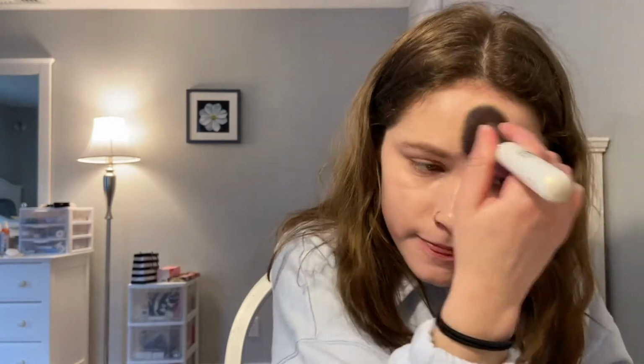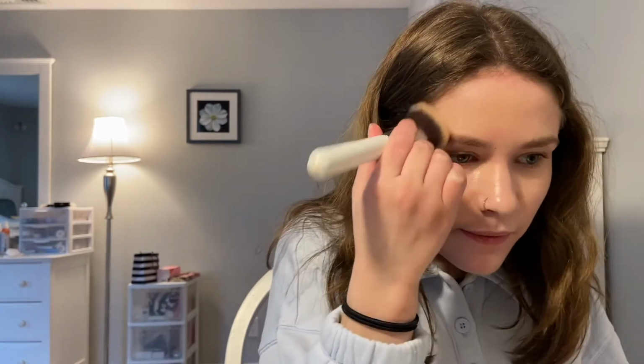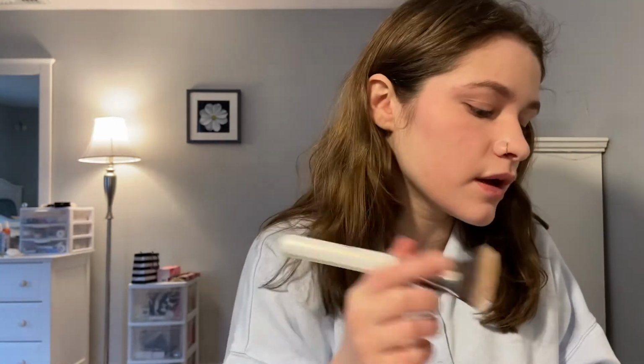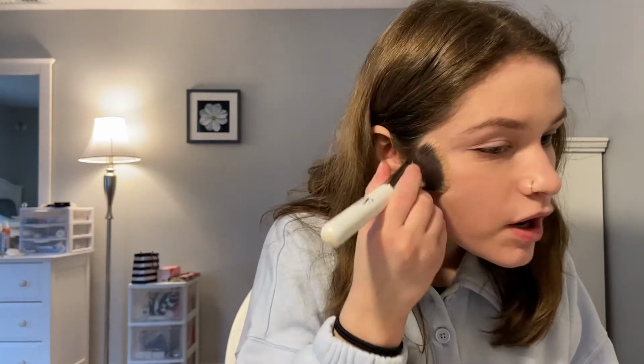So I'm going to try and have this brush really work for me and use it the best I can. And if I'm really not liking how this brush performs with a powder foundation, I will purchase something else. But as of now, this works good enough. And I'm just kind of doing a mixture of stamping the product and swirling it in.